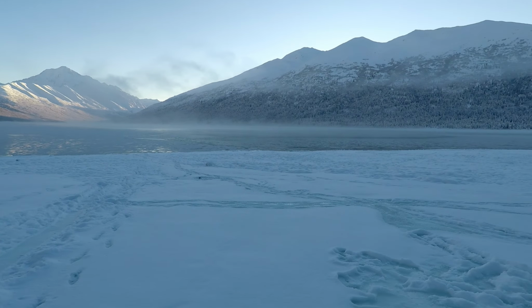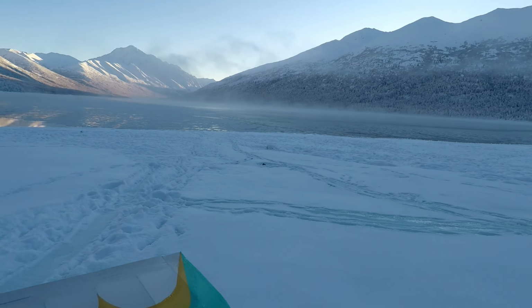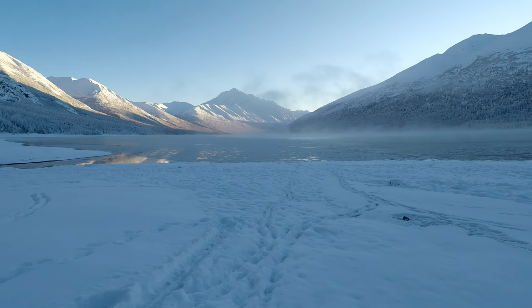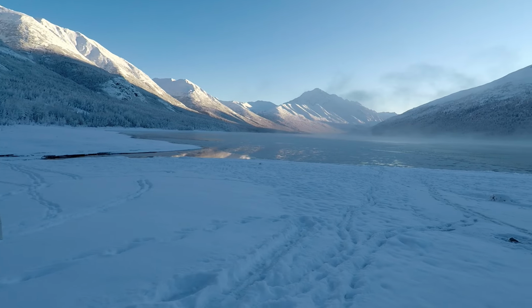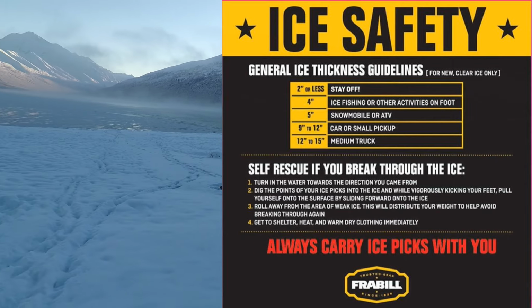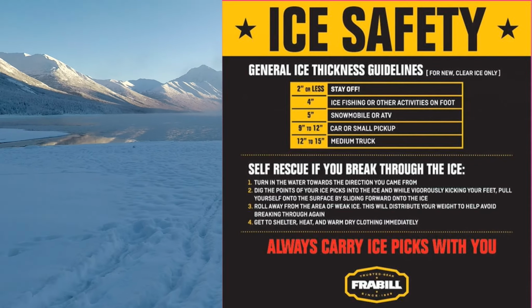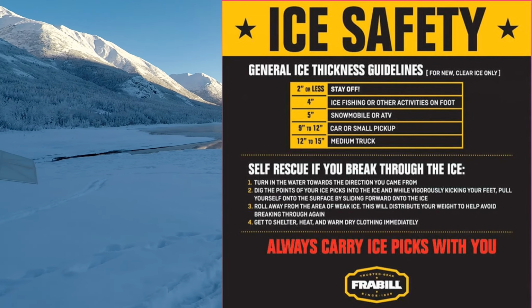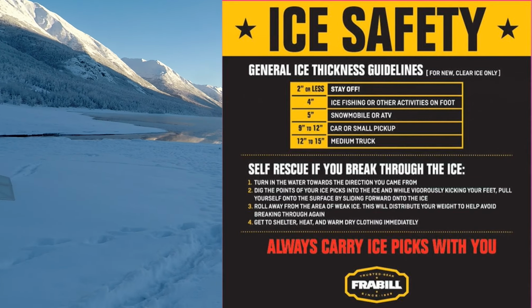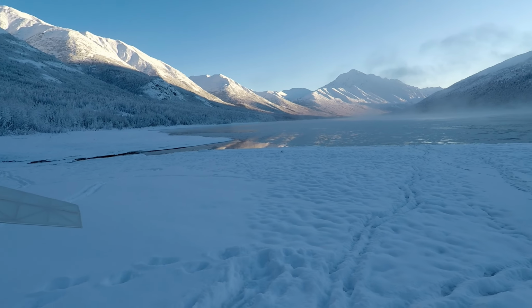It's crazy. I can hear the ice being pushed up against the shore over here. Might have to carefully check that out. Once the lake's frozen over, you need about 2 to 3 inches of ice to safely walk on it. There's some info popping up on the screen right now that shows what you need for other stuff too, you know, snow machines and ATVs and such. If you got about 15 inches or so, you're good to go with even a pretty good sized truck. By midwinter, this should be about 2 to 3 feet thick.